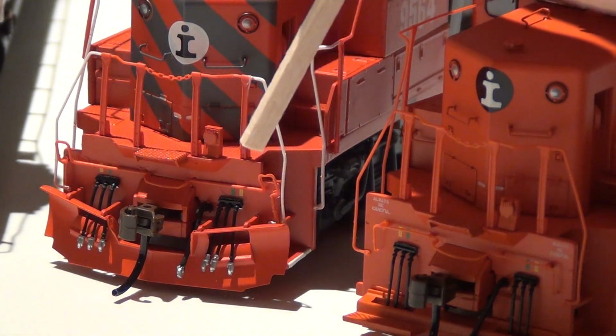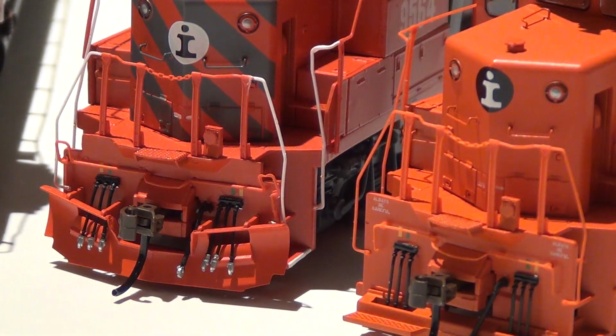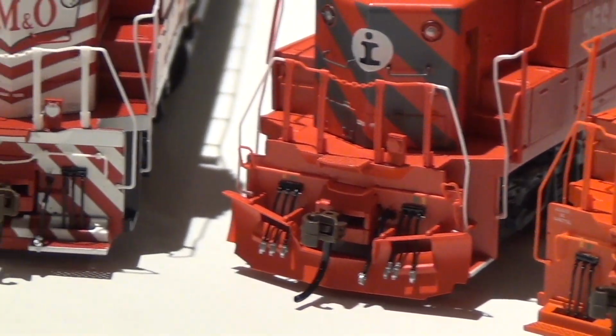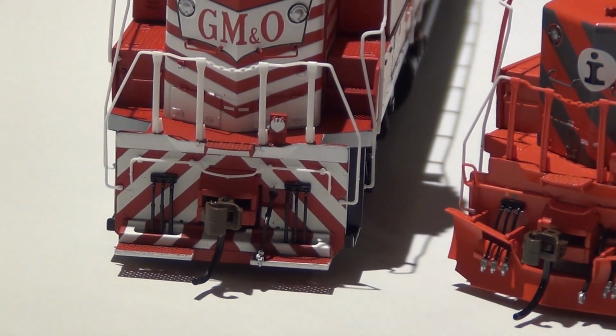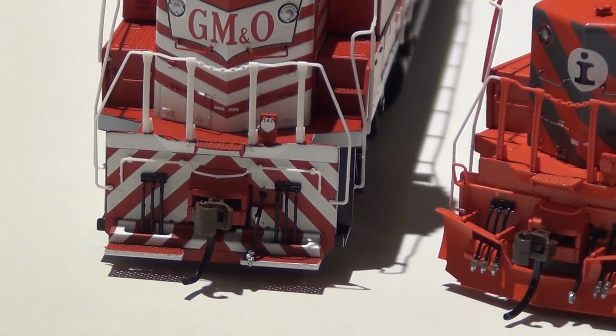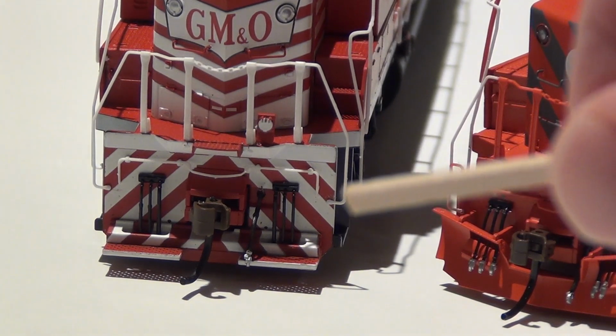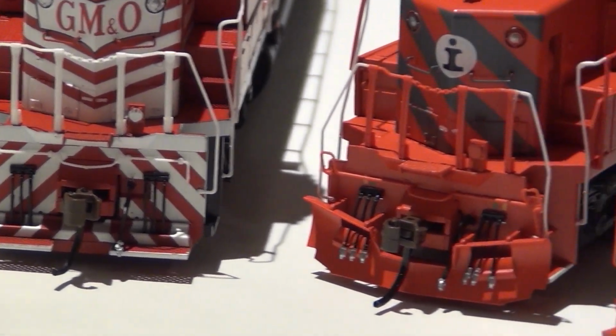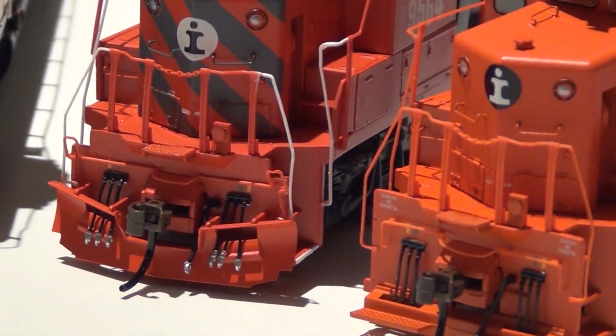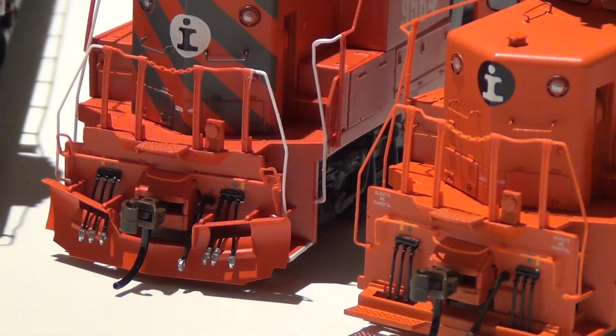9564, you can see right there and right there, those are later style cut levers, so it's more easily accessible from the locomotive steps. And I've also included 746, GM&O 746. You can tell here this has the early style cut levers. So again, just a few subtle differences in the details of these locomotives that Athearn produced.